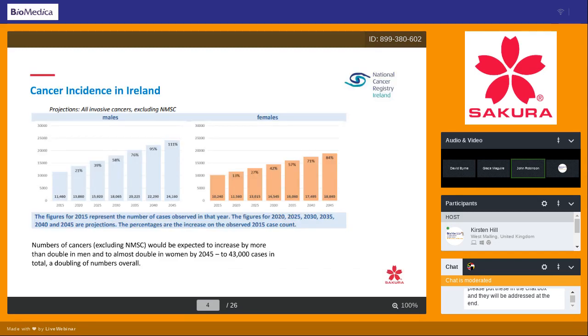So let's take a look at the cancer incidence in Ireland. And this is quite an important consideration. And we see a similar picture across most countries in Europe. Taking the data from the National Cancer Registry for Ireland, we see from 2015 through to 2045, a projection of incidence. And the key message here is that by 2045, there'll be around 43,000 cases in total. And this represents a doubling of the overall numbers. So this is obviously a very worrying trend.